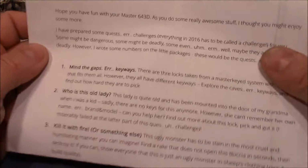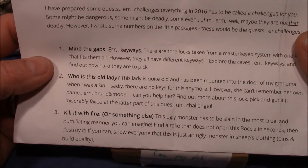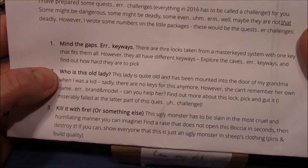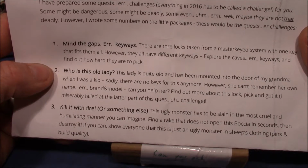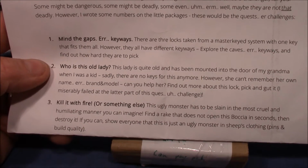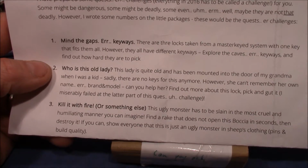And what does the letter say? Who is this lady? This lady is quite old and has been mounted into the door of my grandma when I was a kid. Sadly, there are no keys for this anymore. However, she can't remember her own name. Brass model. Can you help me? Can you help her find out about this lock, pick and got it. I miserably failed at the latter part of this quest challenge.